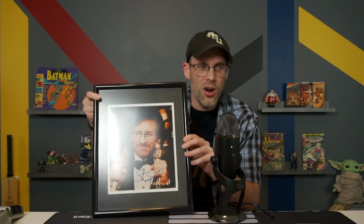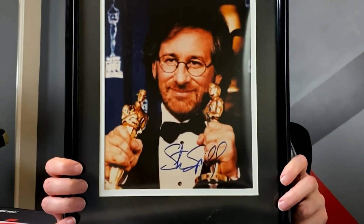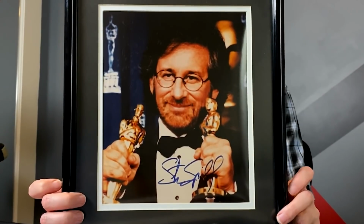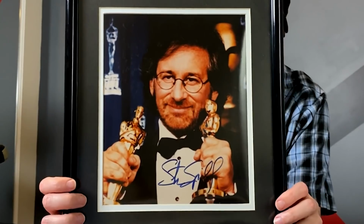Really, at that time, she found this in a store, I think somewhere in Tennessee, but she got me an autographed picture of Steven Spielberg, which absolutely blew my mind. If you know me, you know that Steven Spielberg is one of my heroes, and this was kind of a big extravagance for my mom to get, growing up, because these are very difficult to find.